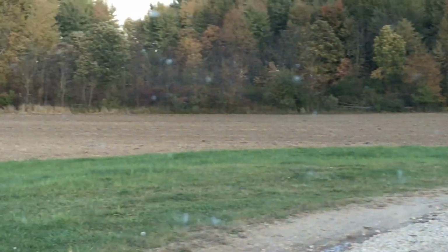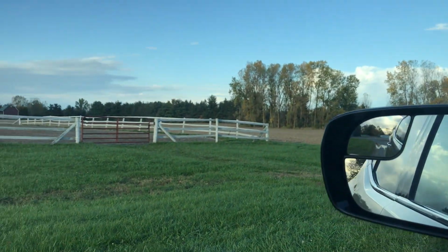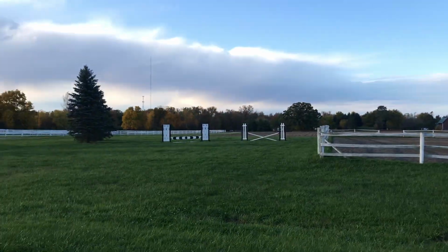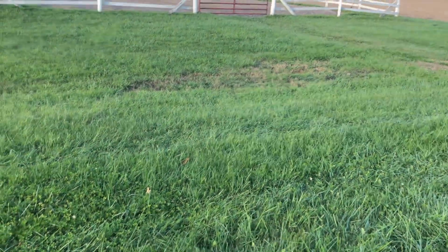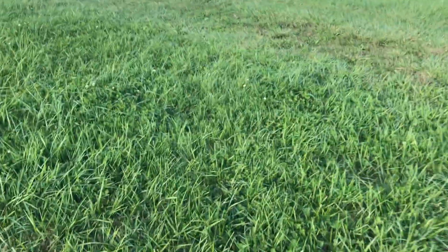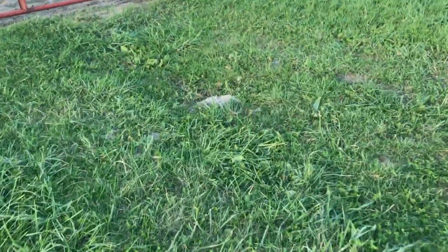And you guys are probably wondering what those fields are. They actually own all this property. They have 60 acres here, roughly. The front half is fenced in individual grass pastures. They do a really nice job with rotational grazing here, so all the grass pretty much looks like this in all the pastures. Every horse is in a pasture from 4 to 6 hours a day, and then they'll move. Obviously, Koda's not because he's not being turned out.